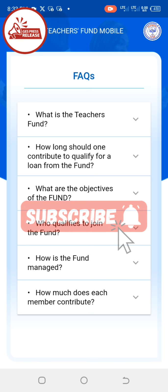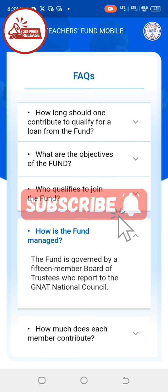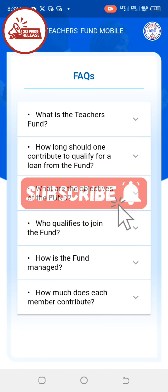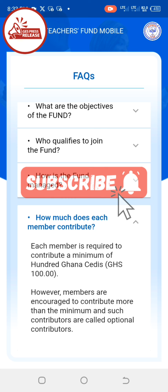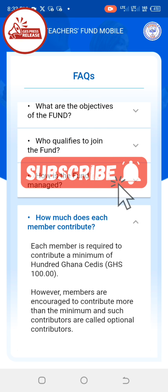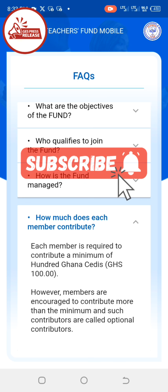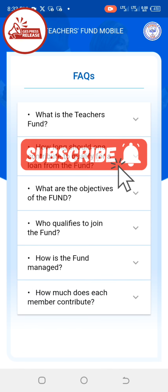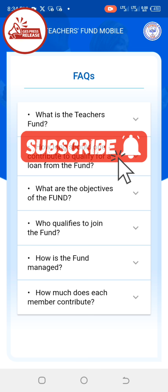Now, how is the fund managed? The fund is governed by a 15-member board of trustees who report to the GNAT National Council. Now, how much does each member contribute? Each member is required to contribute a minimum of 100 Ghana cedis. However, members are encouraged to contribute more than the minimum, and such contributions are called optional contributions. So now you have seen the major frequently asked questions, the facts that you may like to know. Now let's get to how much maximum loan you can take.